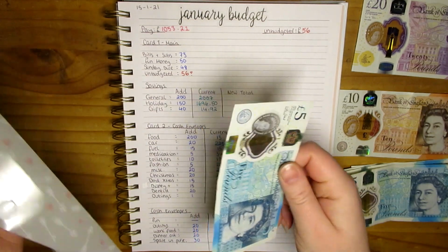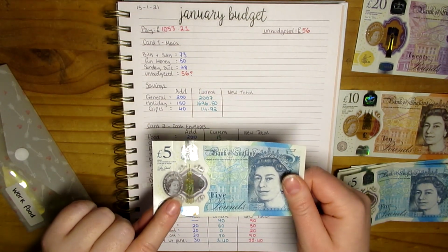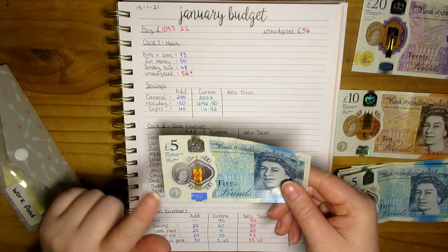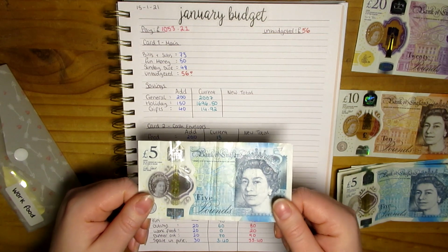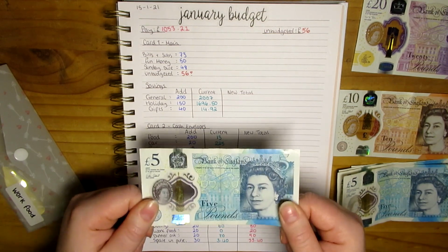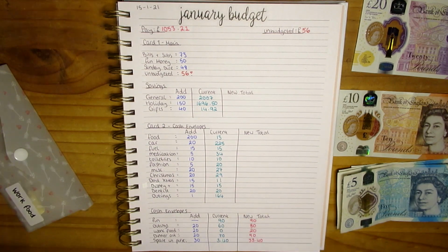Oh look, there's a spare 5. So this is a £5 left over from last month's budget, so this will actually go in my little savings pot. So this I now won't see unless I get absolutely desperate on cash, in which case it will come back out, but otherwise this goes into my savings, which is really exciting. So I'm going to put this to the side.